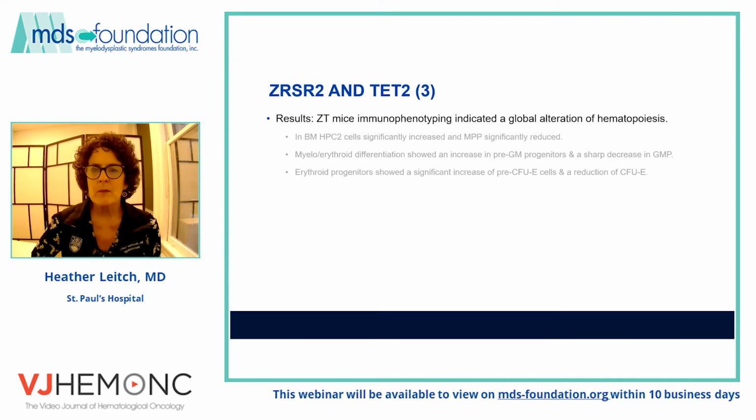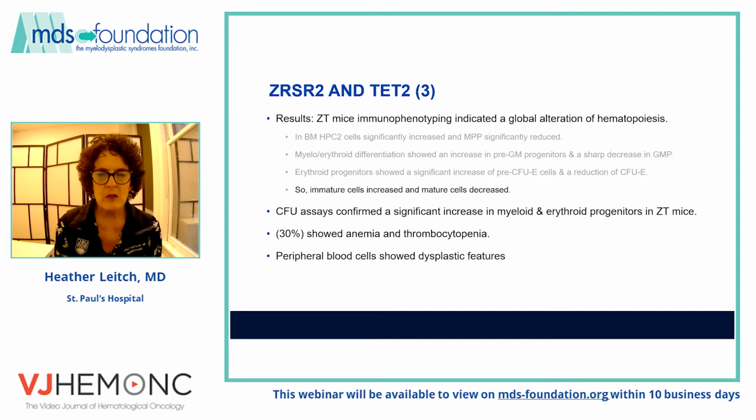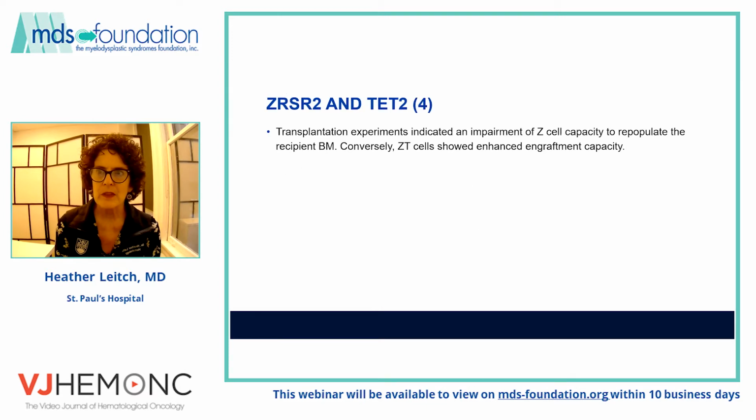So in ZT mice, immunophenotyping, looking for cell surface expression, indicated a global alteration of hematopoiesis, including all these points that I've grayed out and summarized as immature cells increased and mature cells decreased. And CFU assays confirmed a significant increase in myeloid and erythroid progenitors in these mice. A third of them showed anemia and thrombocytopenia, and the peripheral blood cells showed dysplastic features.